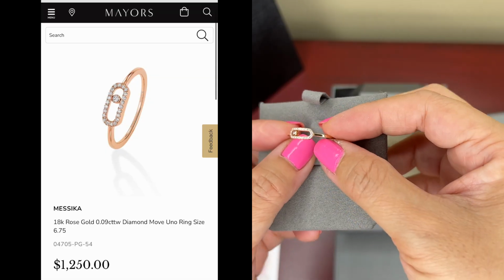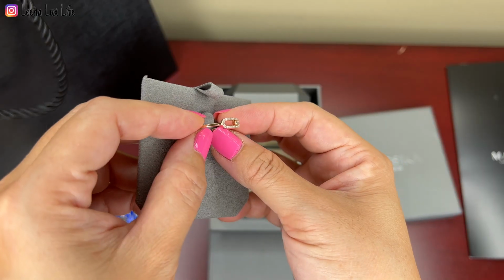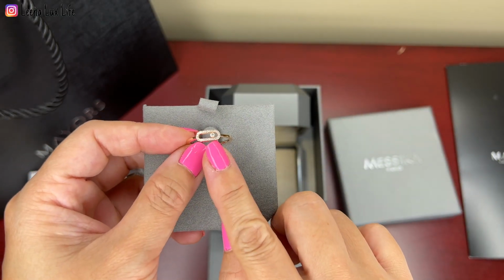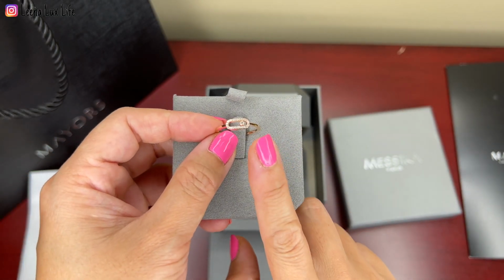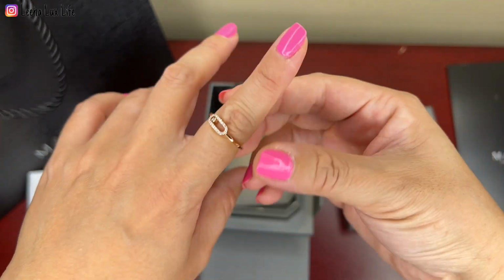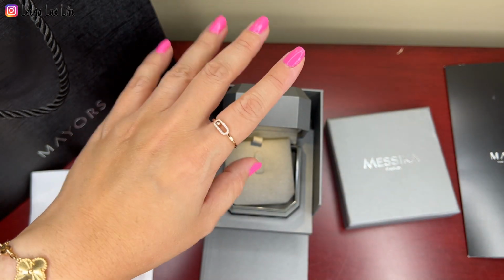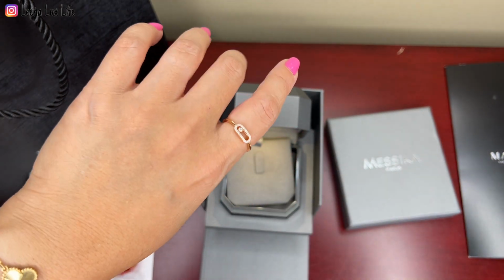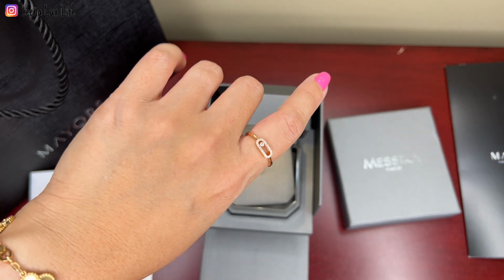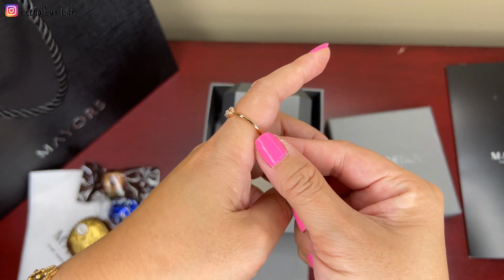And that is the name of this ring. Move Uno. Uno, I think it's Spanish. Yeah, Uno is one, so one diamond. I got this for my index finger. Look how it fits.